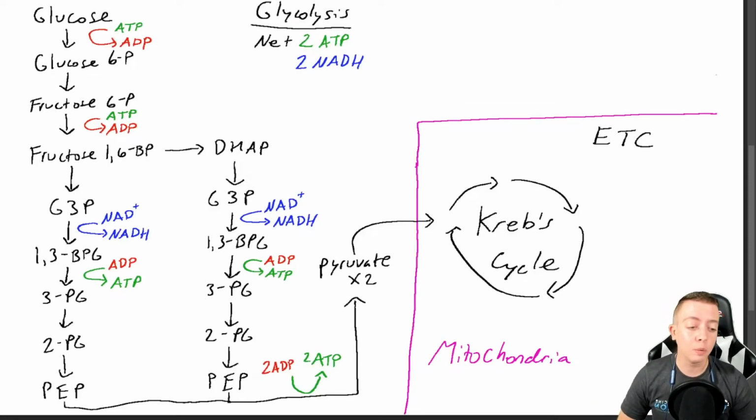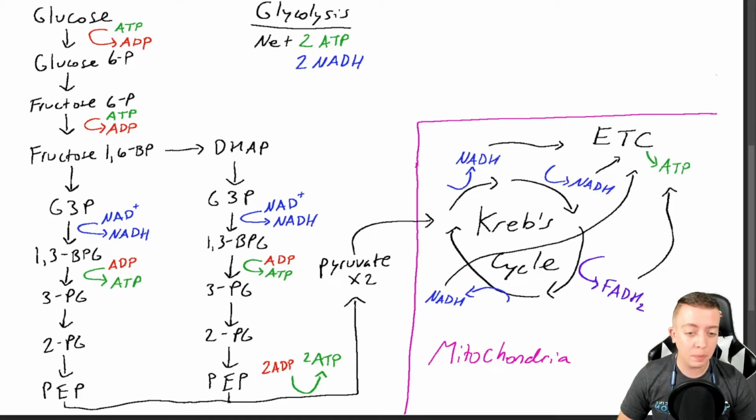And in the Krebs cycle, we're also going to produce some NADH. And we're also going to produce some FADH2. And these are going to go straight to the electron transport chain to convert to ATP. And so we get, for each of these 3 NADHs here in the Krebs cycle, we're going to get 3 ATP here. So we get 9 ATP from these, and then our FADH2 here is going to give us 2. So we're still getting a good amount of ATP from these in the Krebs cycle.